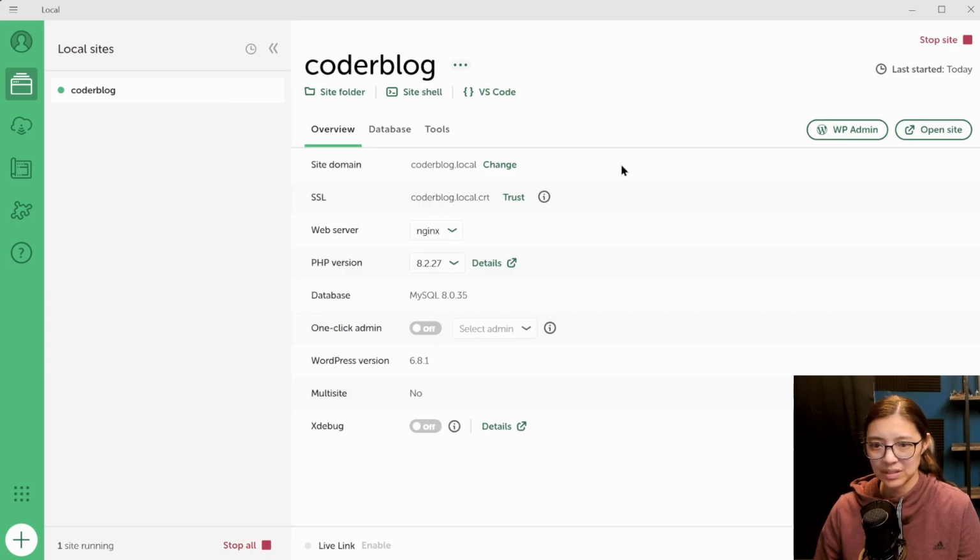All right, and once it's done, we should be able to see it here, and it is automatically running. So you can stop or start the site up there if you want. And this is helpful because you can open the site folder if you click here, site shell if you want to go to the command line, and then you can open this in VS Code.